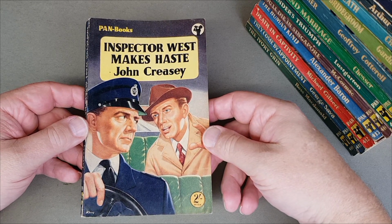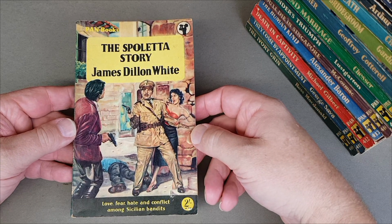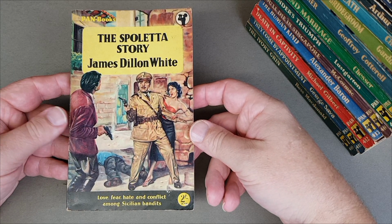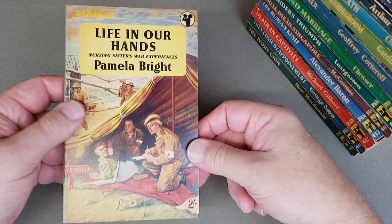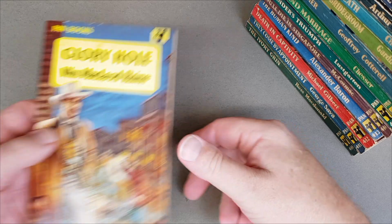John Creasey, 421. Inspector West Makes Haste. 422. The Spoletta Story, James Dillon White. Love, Fear, Hate and Conflict Among Sicilian Bandits. Life in Our Hands, 423. The book's getting quite thin now. Nursing Sisters' War Experiences, Pamela Bright. Because if they're any bigger, they would be released as a Great Pan rather than a normal numbered Pan.